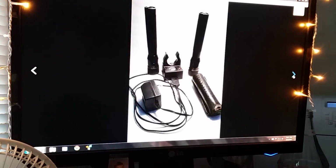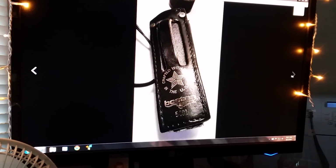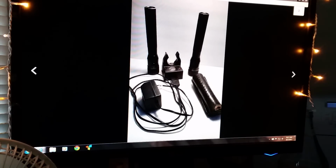These are used for security guards. And Connor was deciding whether he should sell them individually or in a lot. And I said, if you think about it, you use one while one is charging, you come home, switch them out, you always have one that's ready to go. So that is how he chose to sell them. And waiting for payment on these. So hopefully the person will pay.